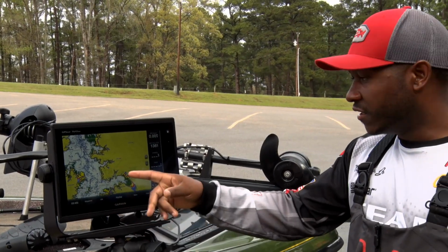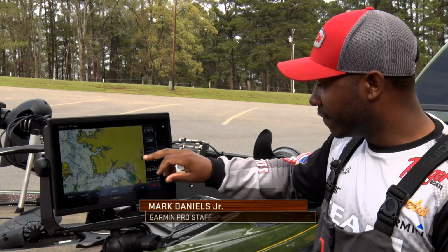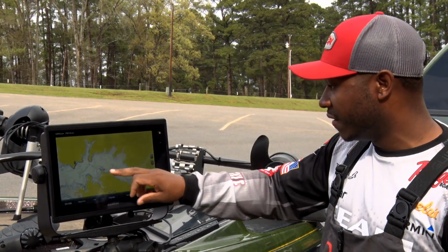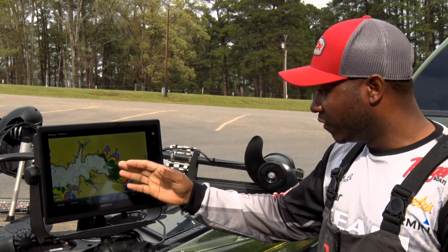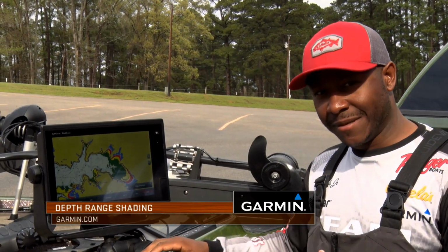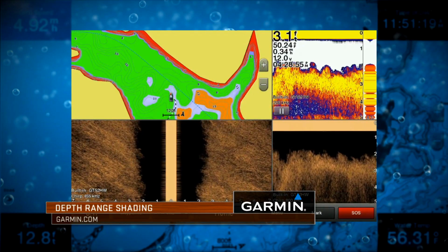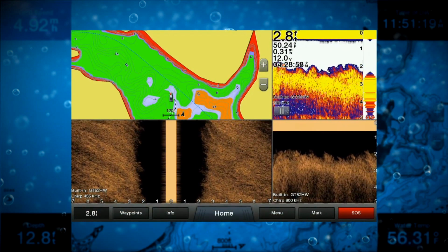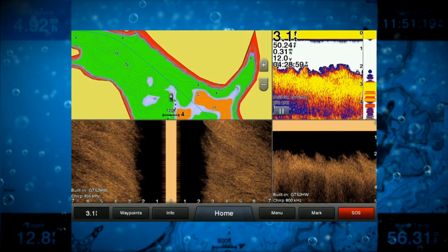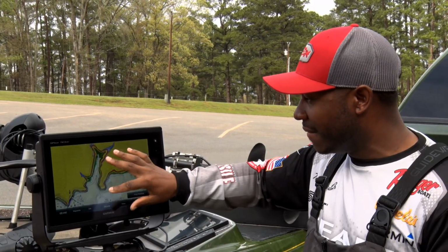Another cool feature, as you can see up on this unit right here, is the depth shading. This is another key feature that I love about the Garmin HD map card. As you can see, you got 3 different colors, the red, yellow, and the green. You can set those for whatever depths that you'd like. And if you're on a bite where they're on offshore high spots, or if you think the fish are gonna be back of pockets, but you need a certain depth in the back of those pockets, again, you can just simply zoom in on that map.